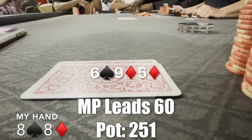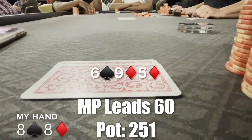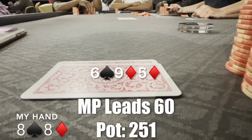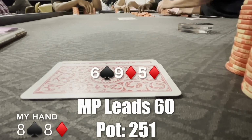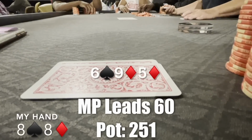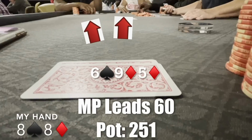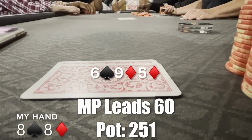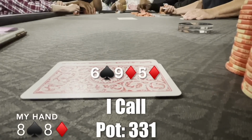Now middle position leads to $60. There's no way I'm gonna fold, but also raising here, I don't think it would make a lot of sense. But I'm not a big fan of just calling, cause I'm fearful of calling and someone of the other guys check raising me, and I would have to lose $60. But out of all the options I have, I believe calling is the best one, so that's what I do.